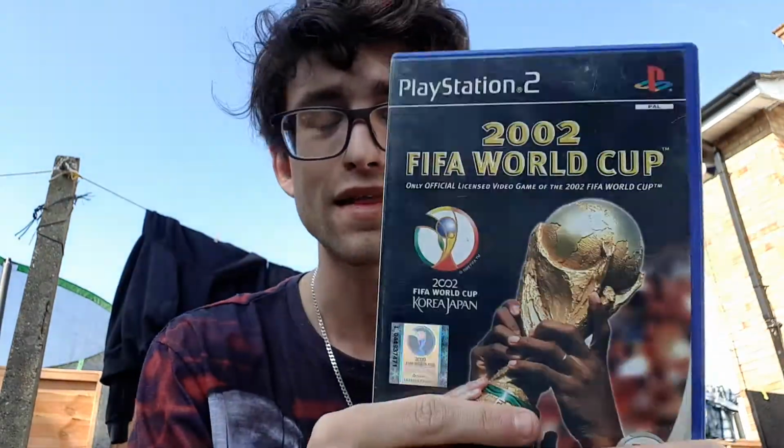And then I picked up 2002 FIFA World Cup. Yes, a lot of the games were sports titles, but when they're cheap and they're part of the bundle deal, it's worth picking them up. So 2002 FIFA World Cup, didn't own it.